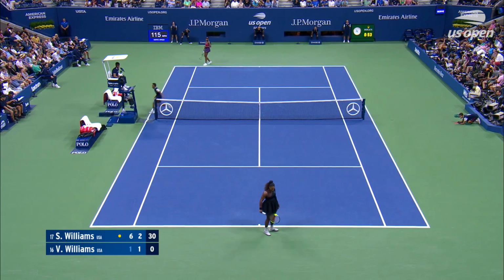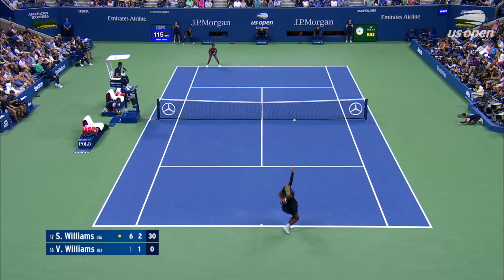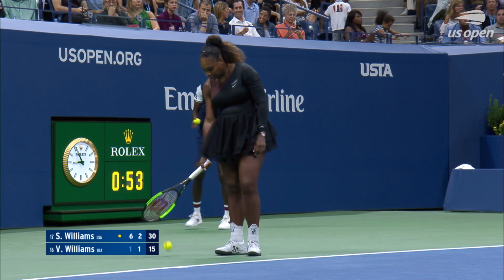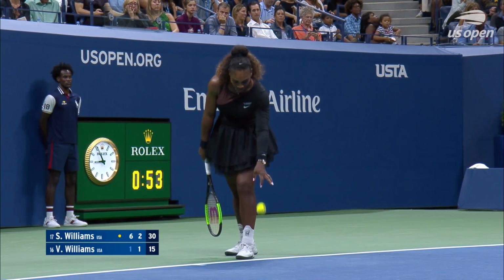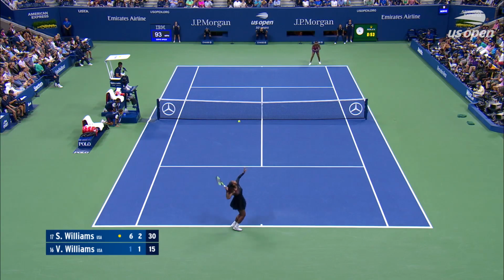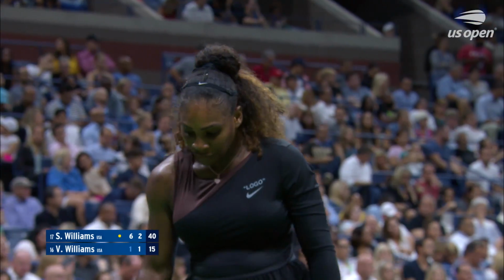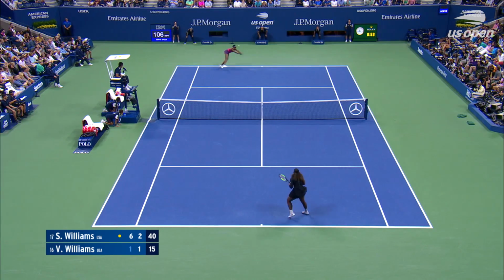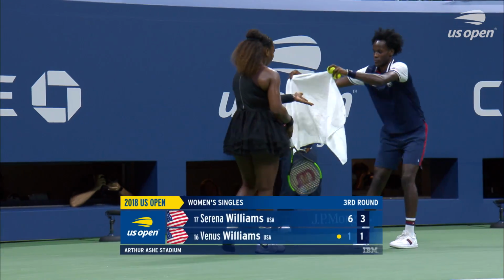Foot fault called. So a double. Something that Serena has not done much at all in this tournament. Very, very rare. Serena gets such good disguise on her serve. She can hit to either spot, the same look. Venus having trouble reading it. Again, Serena Williams. A very quick service hold for Serena and a 3-1 lead in this second set.